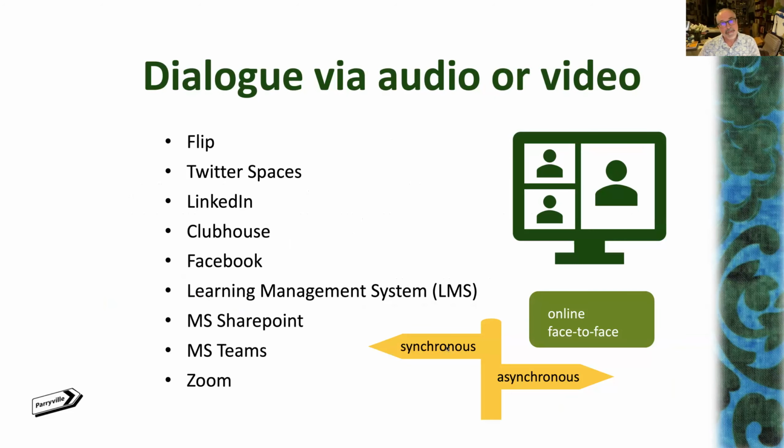So what the presentation is about is dialogue. We're using audio and video as dialogue. I've listed in my bulleted list a couple of technologies. This is not comprehensive, but things like Flip, it used to be Flipgrid but now it's Flip, Twitter Spaces, other platforms like LinkedIn have baked into them now audio and video options. Clubhouse was really, really popular during the early days of the pandemic.